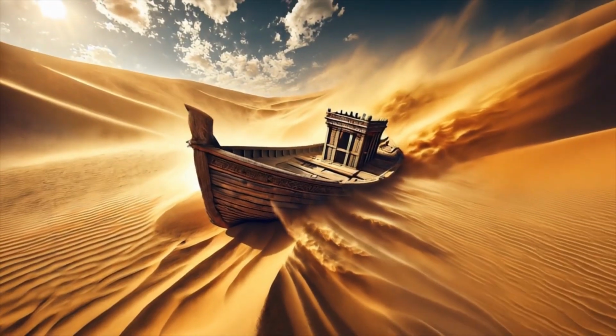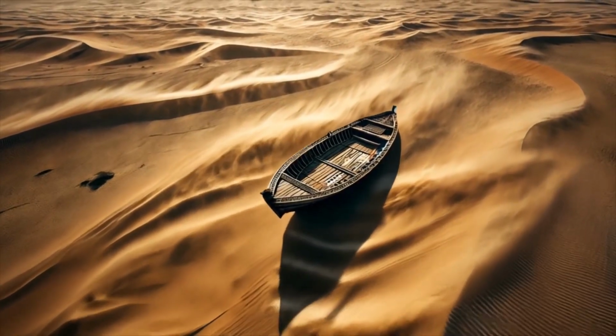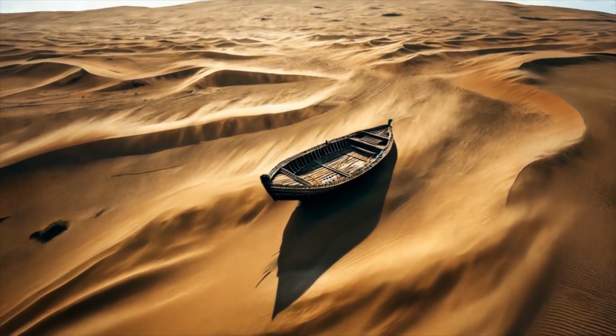What is a boat doing in the middle of a desert? You would expect to find a seagoing vessel closer to shore. This is the question archaeologists had been asking for decades.